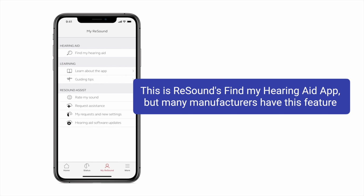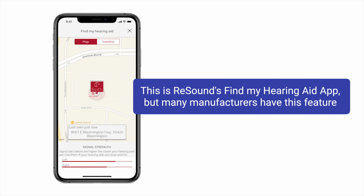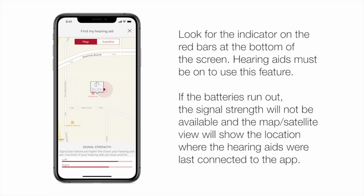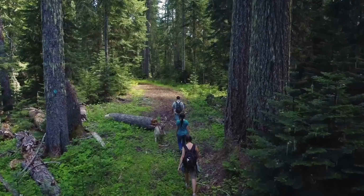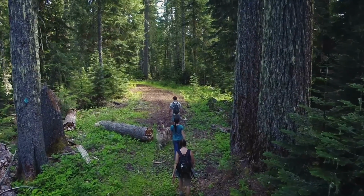Now, the caveat here is that the app will only show you the last place in which the hearing aid and your cell phone maintained a Bluetooth connection. For this reason, this feature will not work if your hearing aids are not paired up to your cell phone. Additionally, if you decided to go on a hike and you left your phone in the car but misplaced one of your hearing aids while out on this hike, it's only going to show the last place that your hearing aids and your phone had a connection with one another, which would be back in your car.